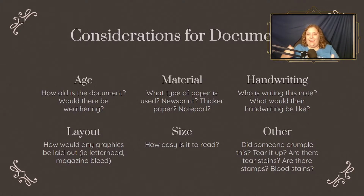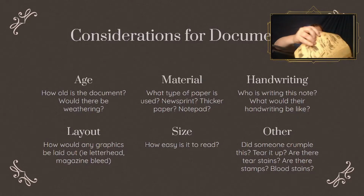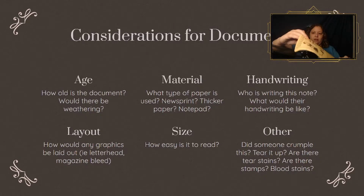Even handwriting. This one designer I worked with has a handwriting person because he needs someone with really nice cursive writing. So you have to consider who is writing these documents, who is writing the notes, what would their handwriting be like? And layout, right? Are there any graphics that you need to use? Really do your research on what those graphics should look like, because the nerds that are going to look at your documents, like the graphic design nerds or even just the history nerds, they are going to go to town on how good your document looks.